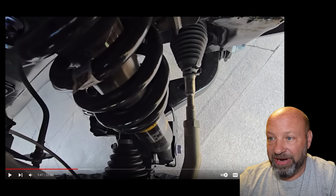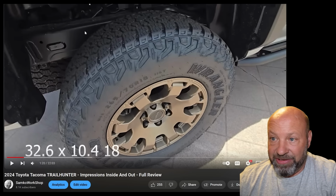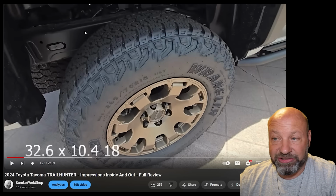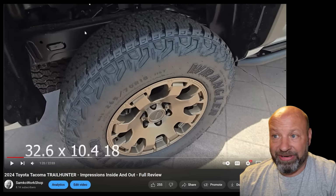We're going to move on from there. We already just showed you that one. And here, now the tire size. All the tire sizes suck on all the Tacomas. Not size, sorry. The tire quality they're putting on them.